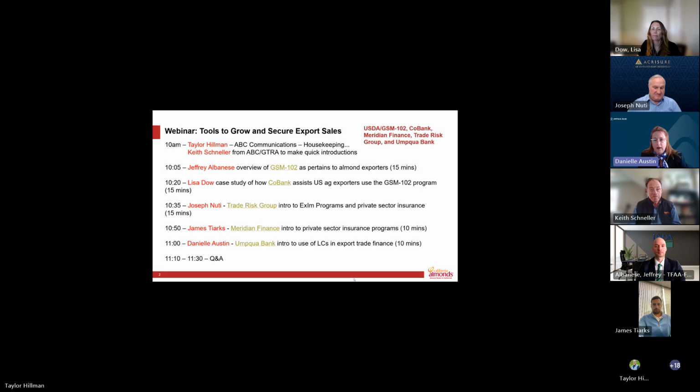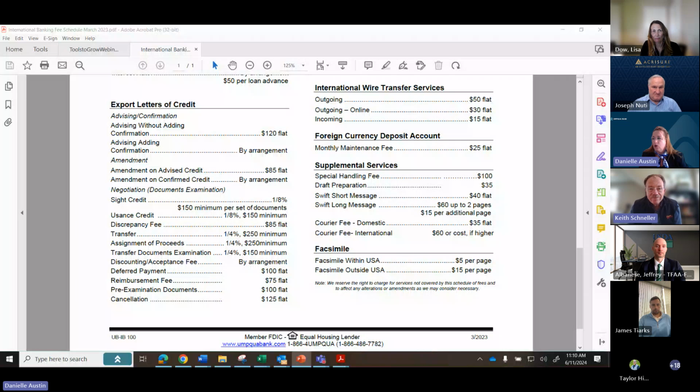Certainly. And I was researching this as this came in. So I'm just going to share a screenshot here real quick. And typically all banks are the same. I mean, an advising fee, you can see this here, right? Advising, it's usually about 100. And then if there's an amendment, so let's say an LC comes in and you need something changed, whoops, you spelled the company name wrong, that's an amendment. The U.S. exporter pays, so does the importer.